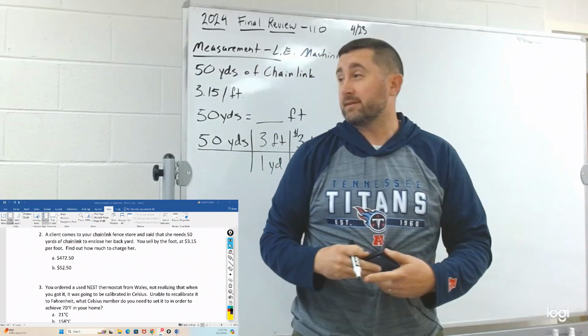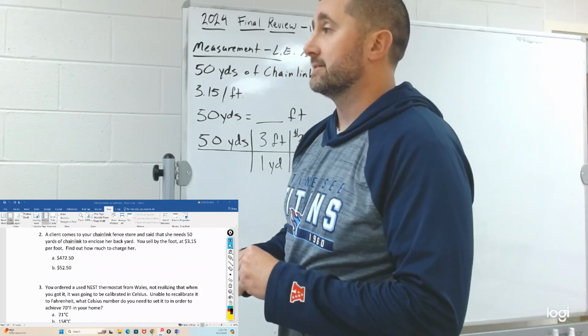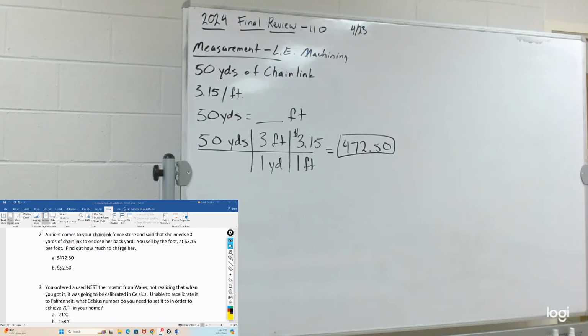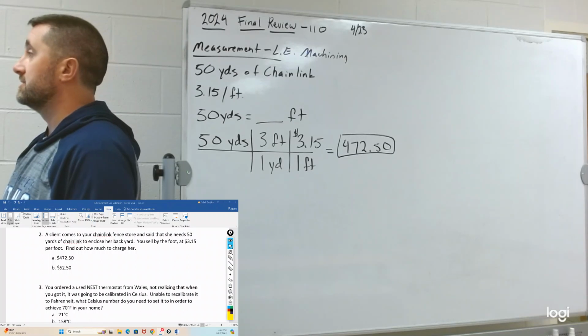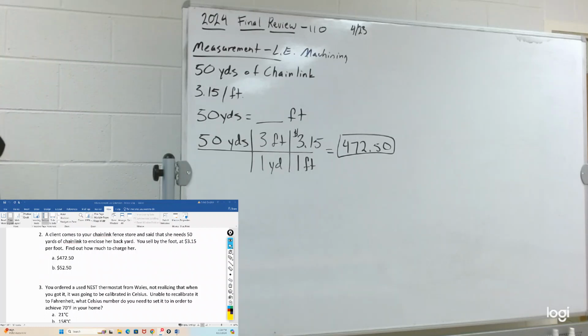It could be any number of things. It might have just clicked the wrong one when it popped up, since there's only 2 of them. Hopefully you didn't pick 472.50 and it told you that it was wrong, because we should have the bugs worked out of this one by now. But it should be that one here, the 472.50, because it's 50 times 3 times 3.15.